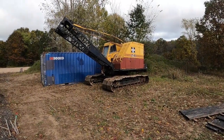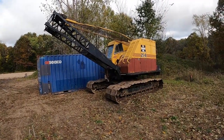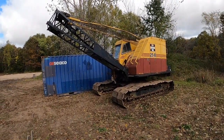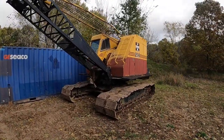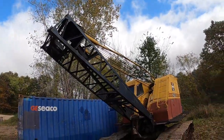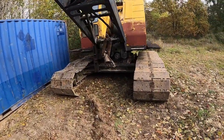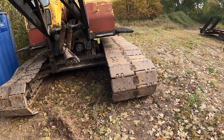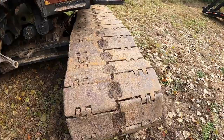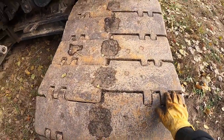Well, that was exciting. All right, so it's a couple days later here. The rain finally stopped. And here's the 25B. We have to put the boom on it yet. But it's a pretty straight machine. Nice big crawler pads. Those are 36 inches.